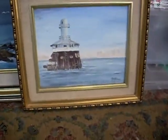So these would have been painted prior to that. Kind of nice little paintings. They're all signed P. Stone. Don't know much about the artist. Just the subject's kind of cool.